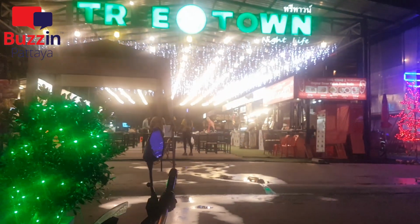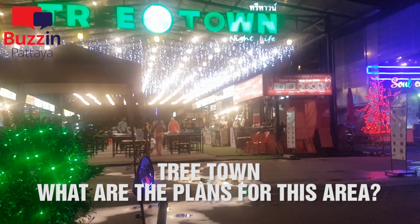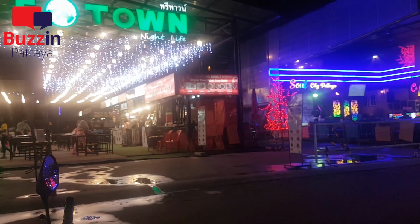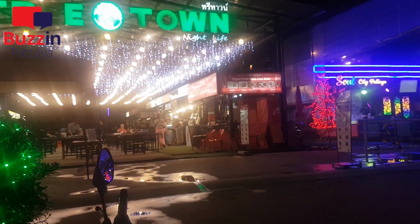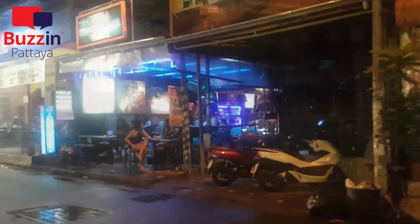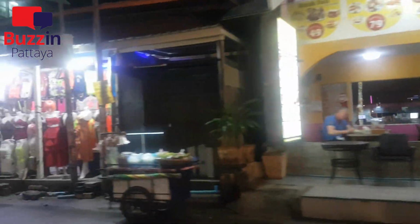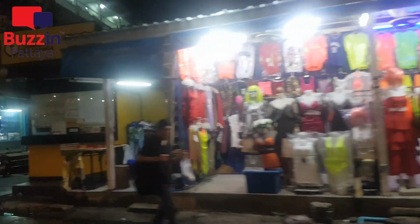Now Tree Town, I've got to be honest with you, I think Tree Town is going to be the hidden gem. Now you may or may not be aware, if you're not, check out a link I'll put down in the bottom, sorry. Behind Tree Town is a large bar area, and I think it's perfect for when they move the bars from Walking Street, if they do. I think this will be the new entertainment zone.